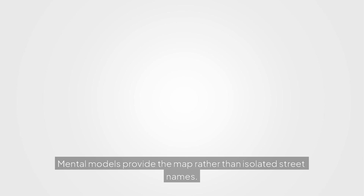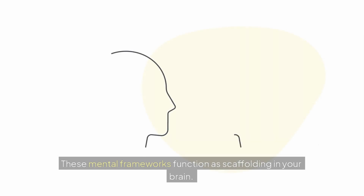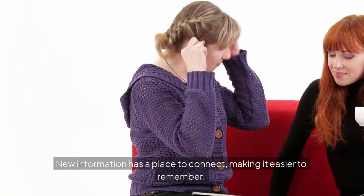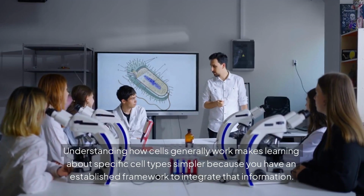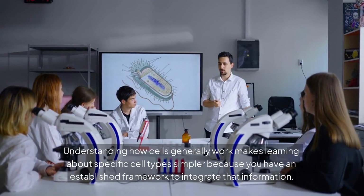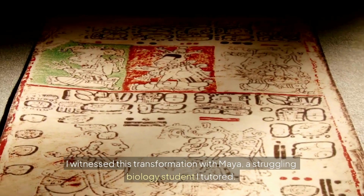These mental frameworks function as scaffolding in your brain. New information has a place to connect, making it easier to remember. Understanding how cells generally work makes learning about specific cell types simpler, because you have an established framework to integrate that information. I witnessed this transformation with Maya, a struggling biology student I tutored.